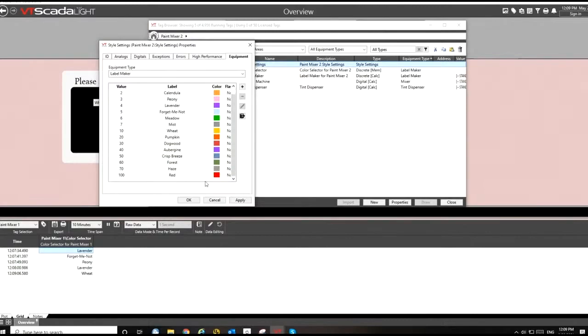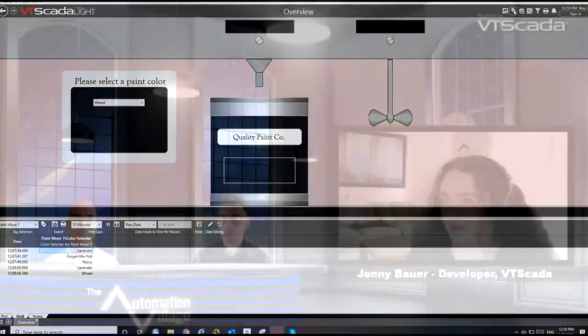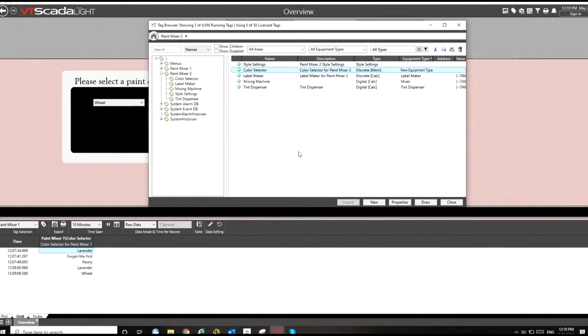So there we go. We've got so much functionality. We can map any value to any label connected to the IO tag. We can have different style settings tags if you need to. You can have endless equipment types, or nearly endless. I'm sure there is some kind of limit, but if I wanted to add an equipment type, for example, I could just type one in here, new equipment type. And now that appears there. So you can tell there's a lot of flexibility here.